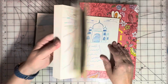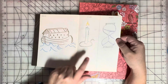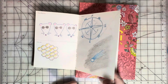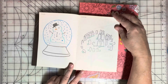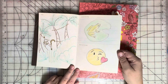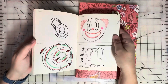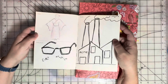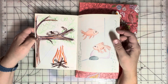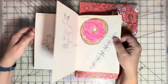I won't go every page, but I'll just skip through here so you can see Noah's Ark, a lit candle, an hourglass, 3 blind mice, Stonehenge, favorite emoji, lots of different things. So if you're trying to learn how to draw, or you want to draw but you can't think of what to draw, this would be a great book to get. It was a lot of fun.